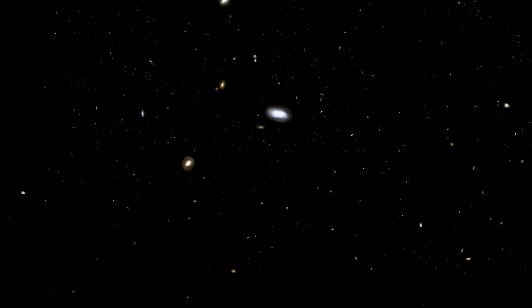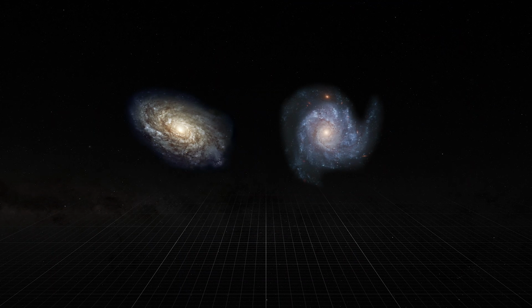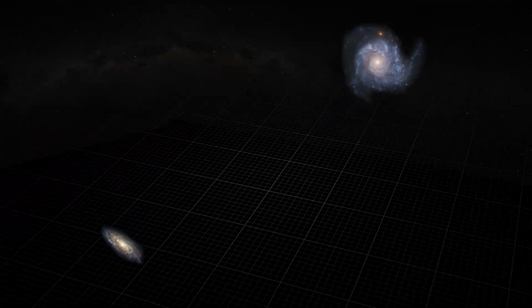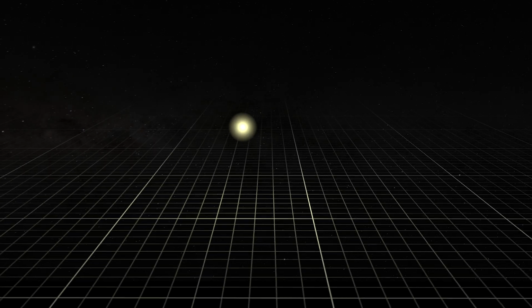How can astronomers determine distances in the far reaches of the universe? A small galaxy close in looks similar to a large galaxy farther out. This is a real challenge that researchers have found several solutions for. One method uses something called a standard candle.